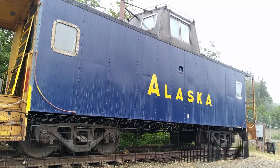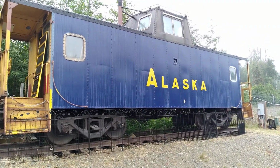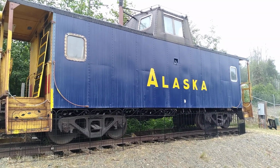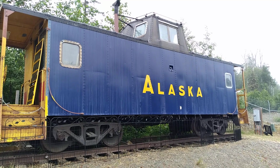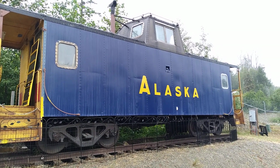So what we have here, it's a blue and gold version that was used on a few cabooses in the 60s and early 70s. And not very many were painted in this scheme. And we chose to paint 1074 in this.